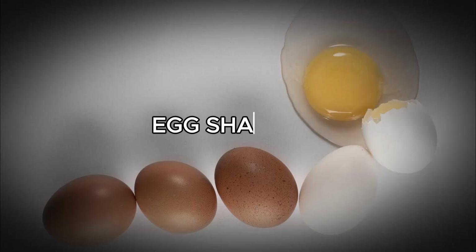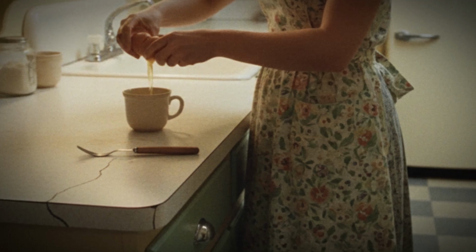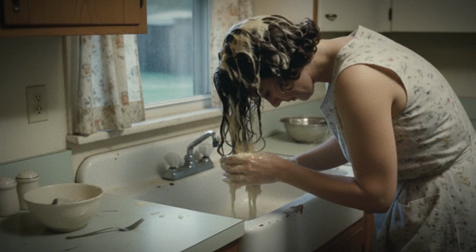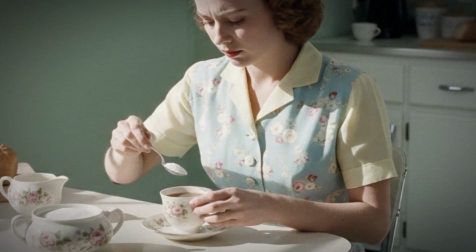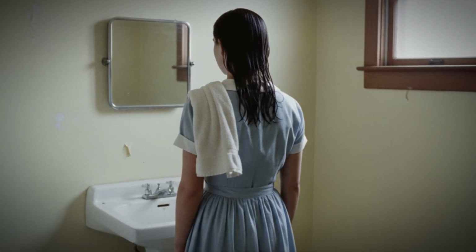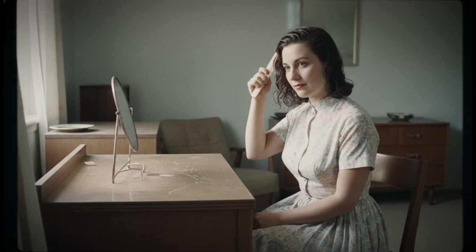Number 5. Egg shampoo. 2 eggs cracked into a cup and beaten with a fork until the yolks ran smooth. That was the shampoo. Women worked it into damp hair with cool hands, massaging it into the scalp, feeling the slippery weight of it spread from root to ends. Never hot water. Never. Hot water would cook it, so the rinse was lukewarm, patient, careful, and when it was done, the hair felt heavy in the best way. Soft, clean, dense, almost silky between the fingers.